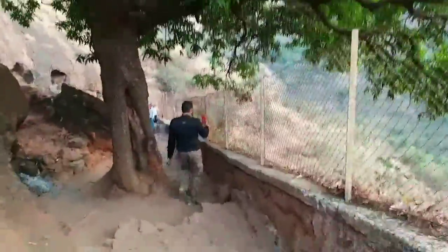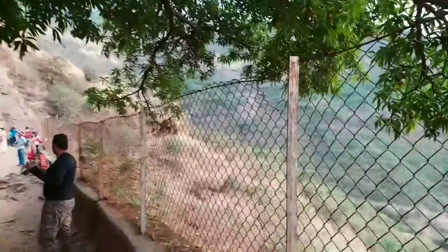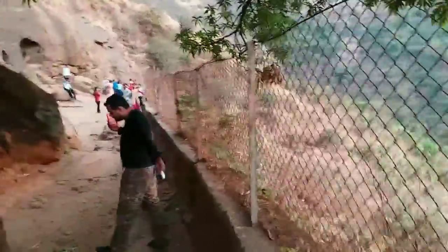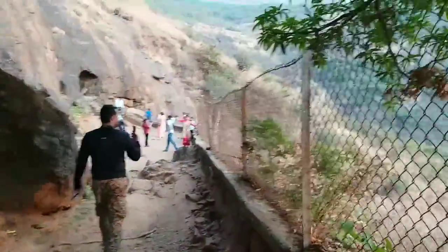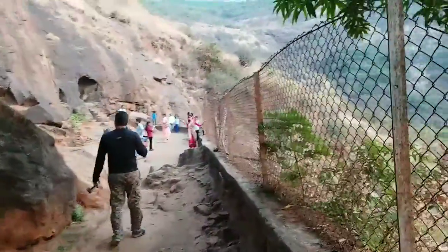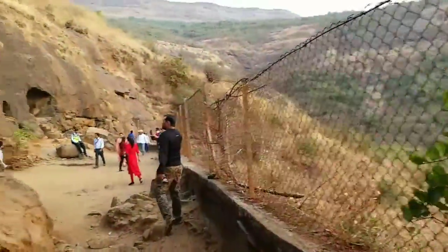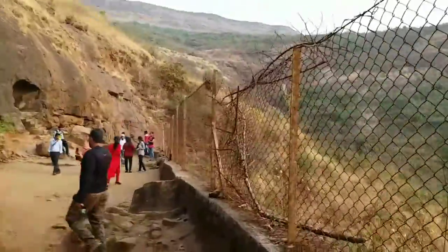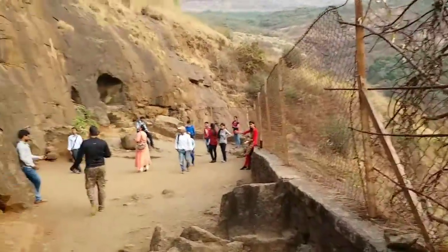So today's ride was epic. It has been epic so far. It was a surprising ride for Venu, especially for me, yeah. Senior Vada also, he was very shocked. And guys, we are nearing the end of our trip to these Bhaja caves. I guess this is a dead end, right?